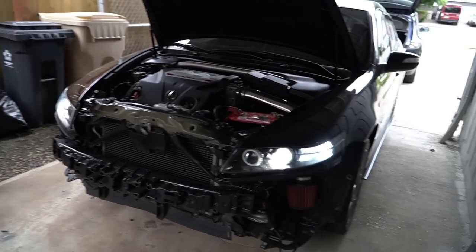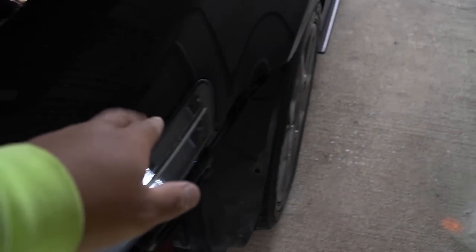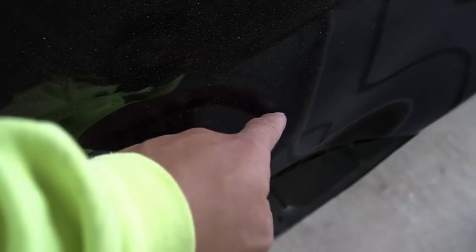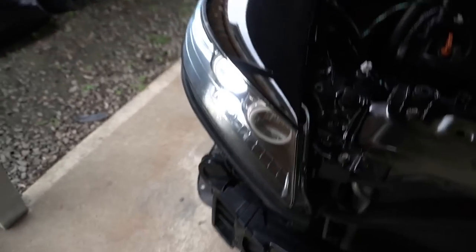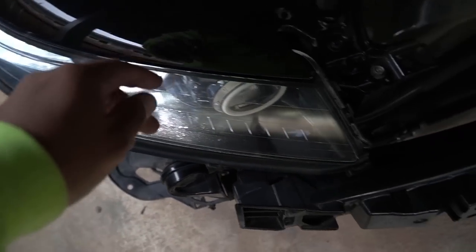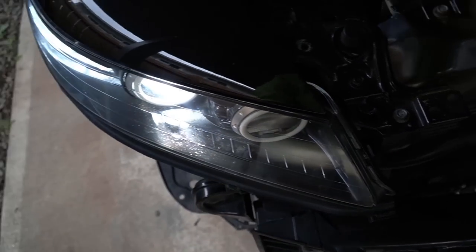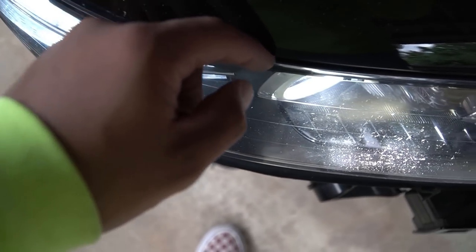Lights are back in and looking pretty good. This side fits wonderful. I remember when I first removed them, they actually sunk in a little bit, but now they fit super flush. And this side, because Tyler wasn't able to reseal them all the way, for whatever reason, I don't really know, because I haven't seen what it looks like underneath there, but look how much it wasn't able to close up all the way.